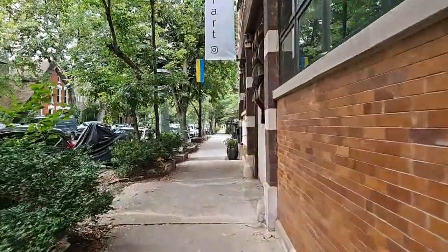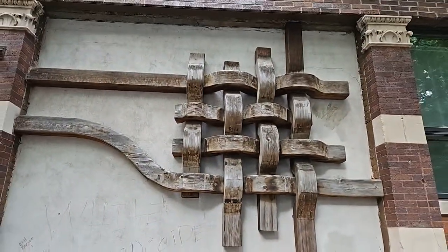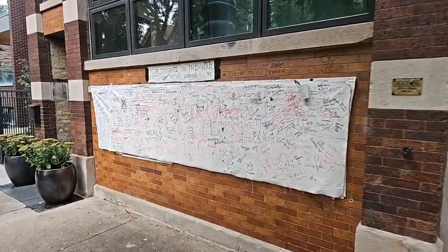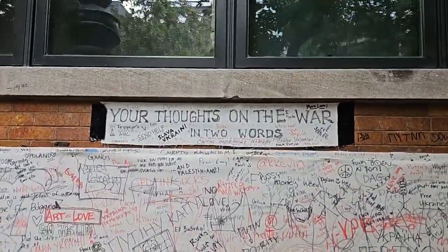All kinds of crazy artwork on that corner, right next to the Angel's Barn. Look at this woodwork. Look at that interlacing woodwork with the beams there. Your thoughts on the war in two words. There you go. You can leave your mark right there in two words.